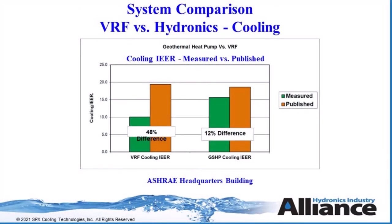And I'm not going to get into this, but there was also a difference on the heating system between the two systems. What's really interesting is that if you look at the difference in the published efficiencies, AHRI efficiencies, that's the orange bars on the right, versus the real world, there's a huge difference between the two. Interestingly enough, VRF systems in the field perform to about half of the published efficiencies. I'm not going to get into that, but nevertheless, it's the actual case.